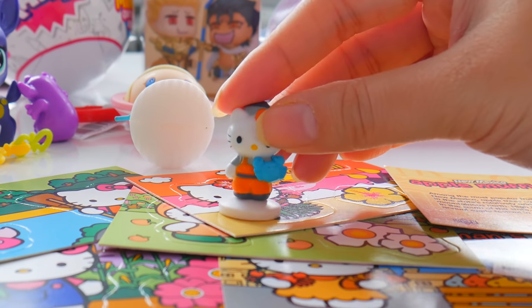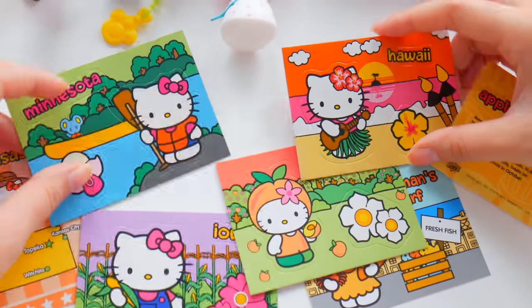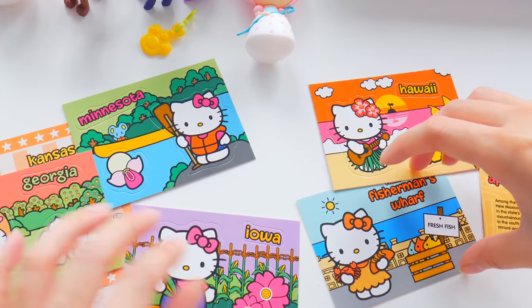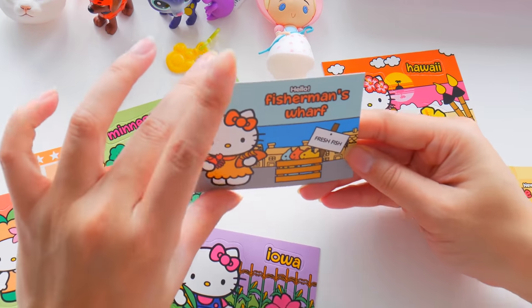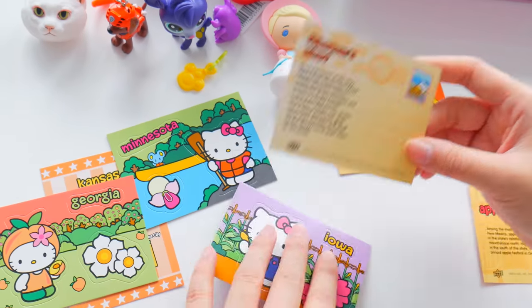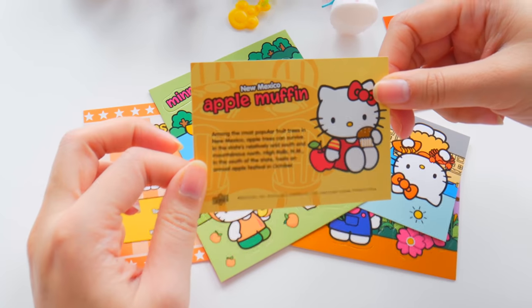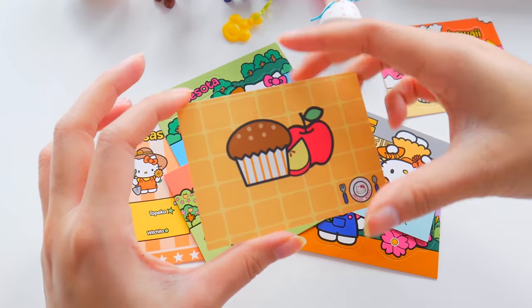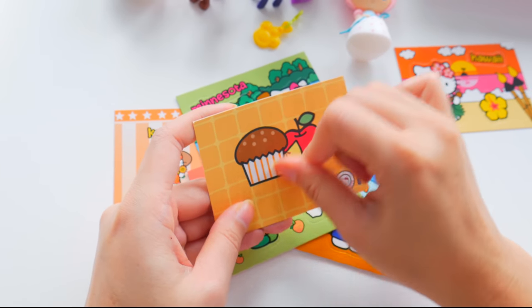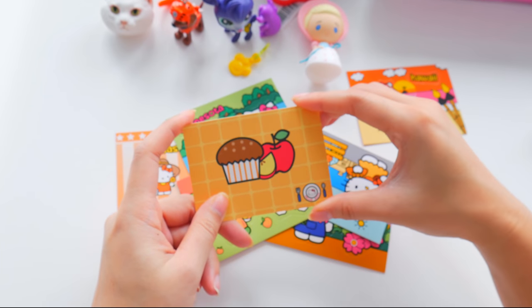Fishing city, maybe? And it comes with a bunch of little stickers of all the different states you can go to, like Hawaii, Minnesota, Georgia. Oh my goodness, Fisherman's Wharf, I've been here. This is so cool. Oh, and it comes with fun facts about each state on the back. And you get a scratch and sniff card. Ooh, apple muffin maybe? Let's scratch it. Whoa, it smells like apples.